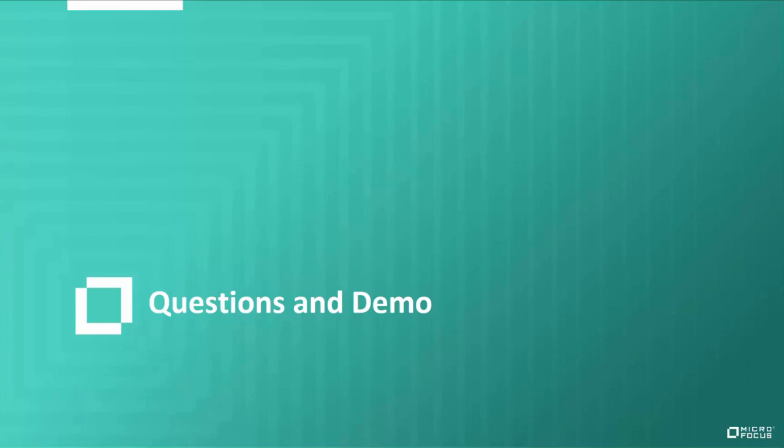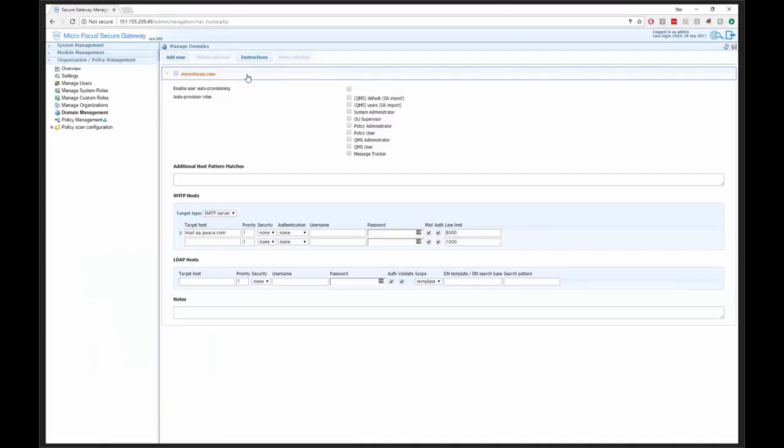So what I'll do is I'm going to log in here and show you that you can configure Secure Messaging Gateway to talk to any SMTP server that's out there, whether it's Exchange, Office 365, Gmail, GroupWise, Lotus Notes, Postfix, doesn't matter what it is, as long as it talks to the SMTP protocol.